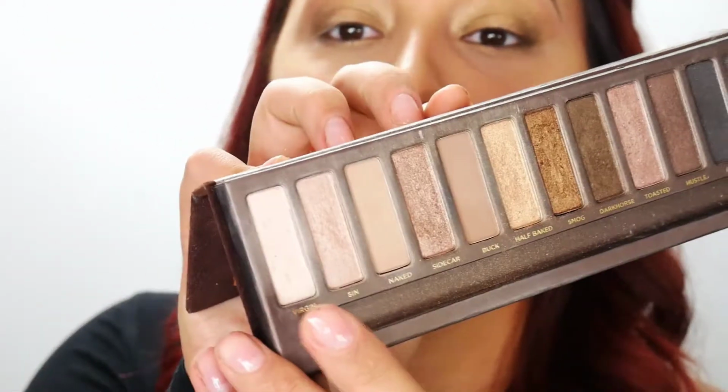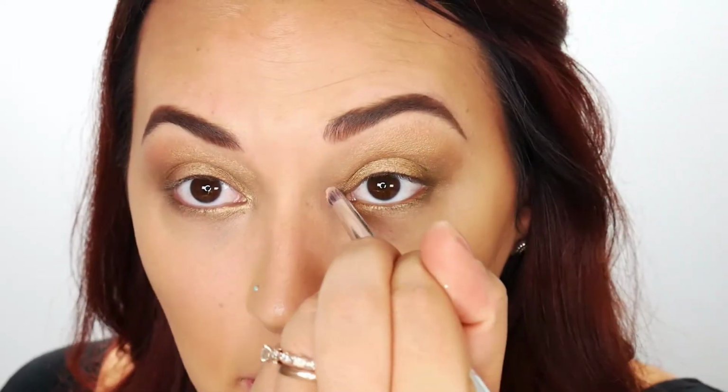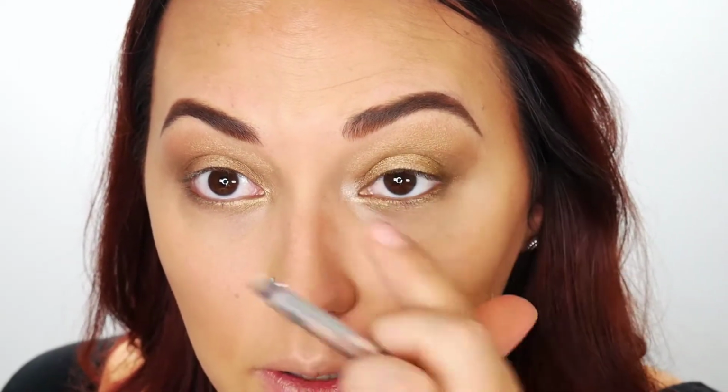Alright, so then I'm going to take Virgin, which is the lightest shade in this palette, and just highlight my inner corner and right under my brow bone.